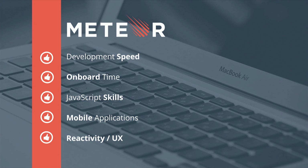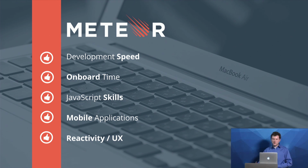Using Meteor, we were able to accomplish faster development speed, probably about 40% improvement over the equivalent .NET app. The onboard time was incredibly easy because we already had JavaScript, HTML, and CSS skills, and that also brings us to JavaScript skills. Because Meteor is a lot easier than a lot of JavaScript frameworks to get started with, it actually allowed us the ability to ramp up our JavaScript skills.